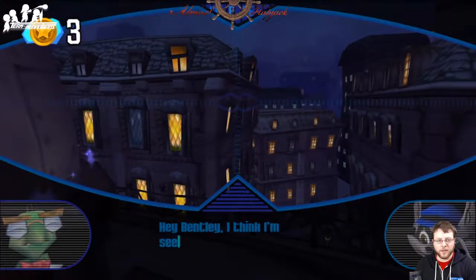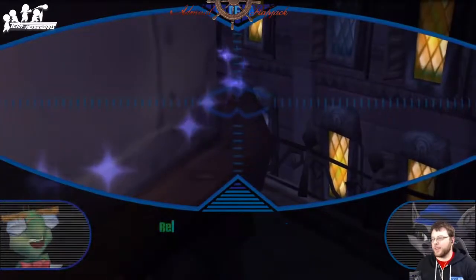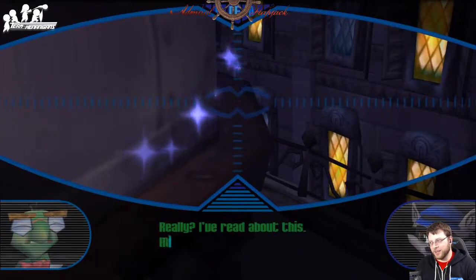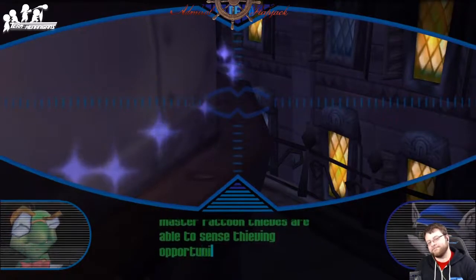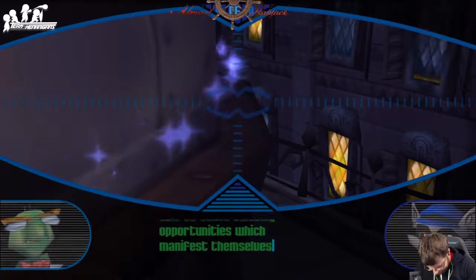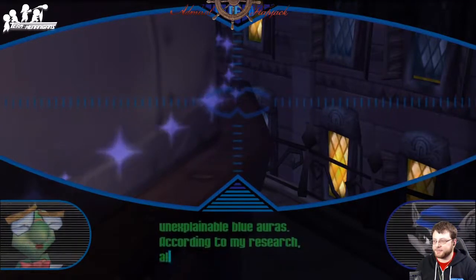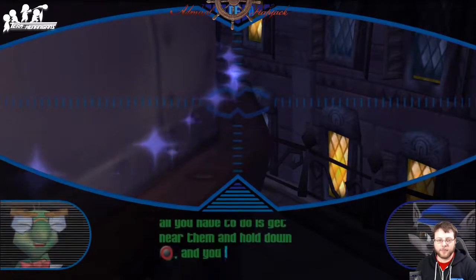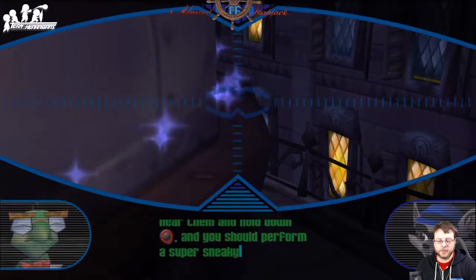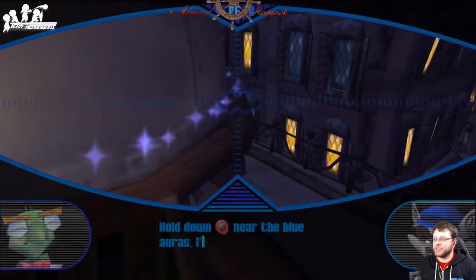Hey, Bentley, I think I'm seeing things. Must be vertigo or something. Can you see those crazy blue lights? He pulled out his binoculars to look at something. I've read about this. Master raccoon thieves are able to sense thieving opportunities, which manifest themselves as unexplainable blue auras. According to my research, all you have to do is get near them and hold down the circle button, and you should perform a super sneaky master thief move. Super sneaky. Hold down the circle button near blue auras.